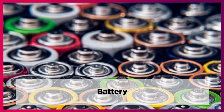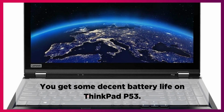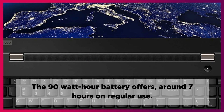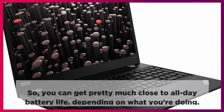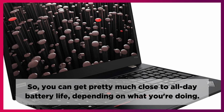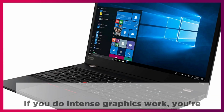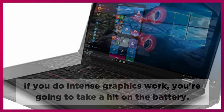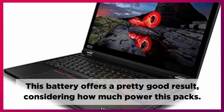Battery. You get some decent battery life on ThinkPad P53. The 90 watt-hour battery offers around 7 hours on regular use. So, you can get pretty much close to all-day battery life, depending on what you're doing. If you do intense graphics work, you're going to take a hit on the battery. This battery offers a pretty good result, considering how much power this packs.